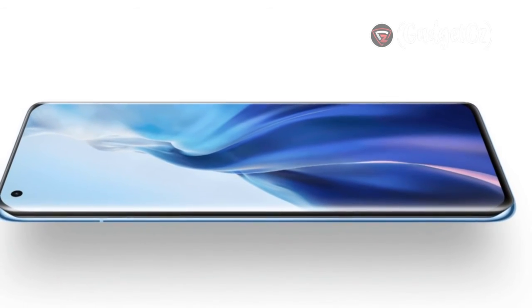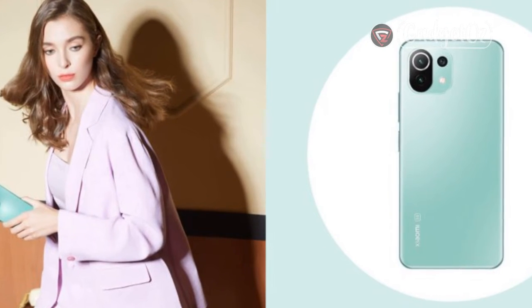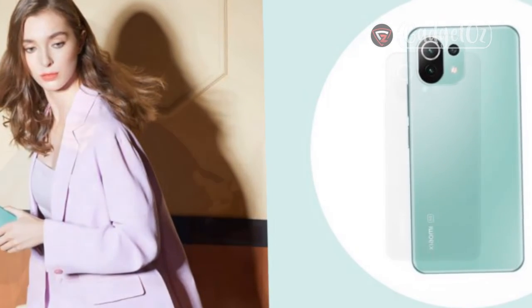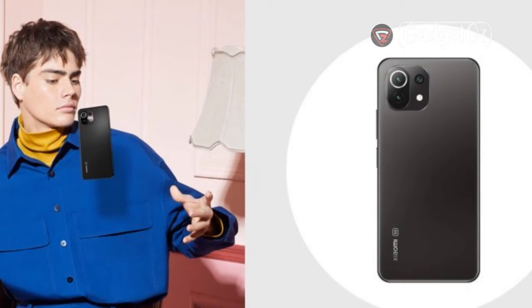Inside, you'll find a 33 watts adapter, a 3A rated USB-C to A cable, and a transparent silicone case. The maker is also shipping the phone with a 3.5mm to USB-C adapter, as the phone omits an audio jack, so you can continue to use your favorite wired headphones.